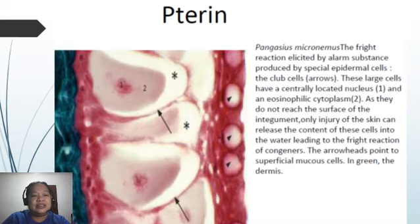So let's discuss these pigment cells. Okay, let's have pterin. You have here a cross-section of the tissue of the integument of Pangasius micronemus. Number 1 is a large cell with a centrally located nucleus, a club cell, and number 2 is eosinophilic cytoplasm. The arrowheads point to the superficial mucous cells, and the green one is the dermis. So ito yung mga alarm substances of some fishes.